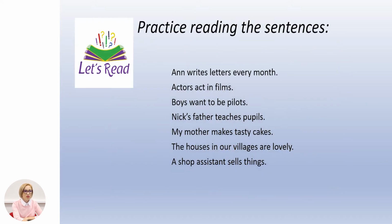Now, let's practice reading the sentences. Anne writes letters every month. Actors act in films. Boys want to be pilots. Nick's father teaches pupils. My mother makes tasty cakes. The houses in our villages are lovely. A shop assistant sells things.